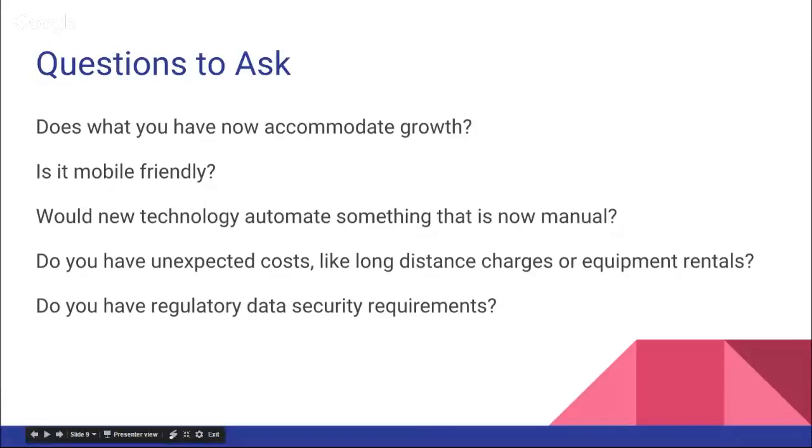So questions you should ask yourself: does what you have now accommodate growth? Do you expect to grow, and will you need more than you currently are using? And is the tool that you're using going to be able to accommodate that for you? Do you have mobile access available? And would new technology automate something that is now manual? Would it save you time? And do you currently have unexpected costs, long distance charges, equipment rentals that eat into your profits?